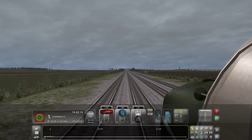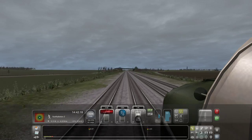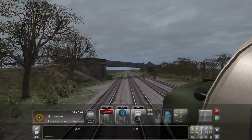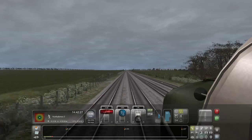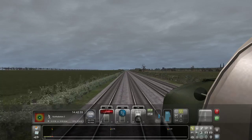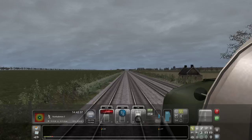Same trains with a local passenger run. It's about 108, and then the train basically will just coast. I don't actually have to do anything up until we get past Thirsk, really. So from here to Thirsk, it's relatively easy running.